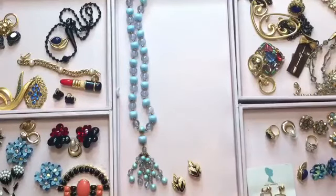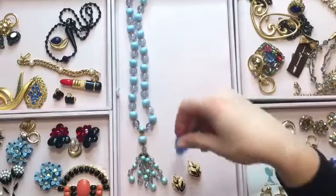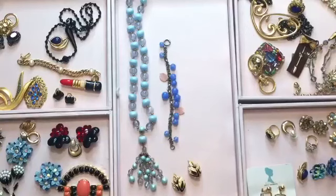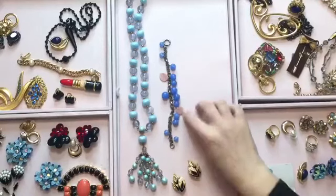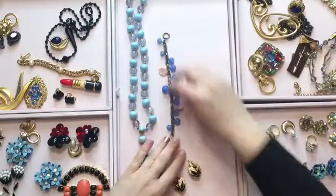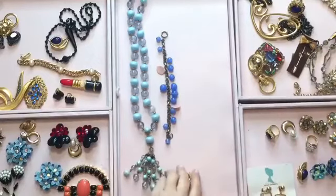We also have this really beautiful 1940s Germany piece. It's got an original spring ring clasp on it. It features a couple of these beautiful pale pink leaves that go with it. So if you like that 1940s charm bracelet style, this is a really beautiful piece.